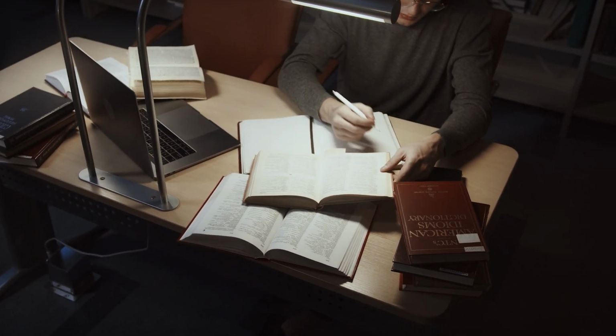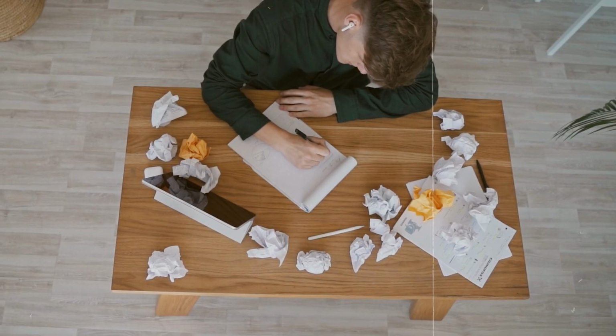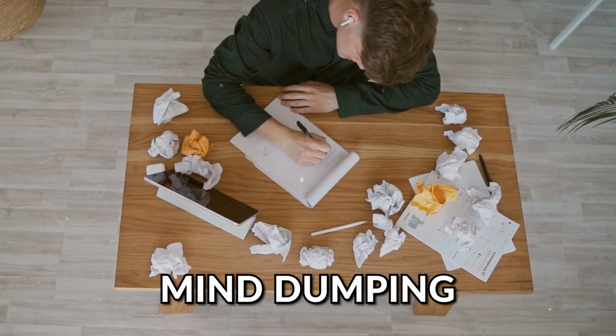You know, I've got a lot of books, I've got a lot of journals. And what I do every single day that really helps me out is I write down all my ideas on a sheet of paper. I call it mind dumping. It takes 5 minutes to do, and you'll have so much more productivity.